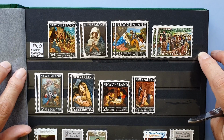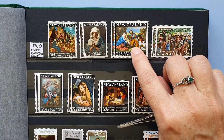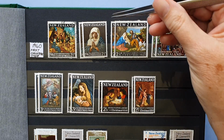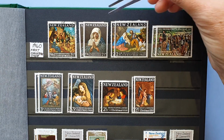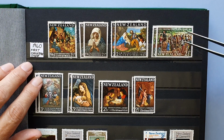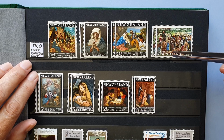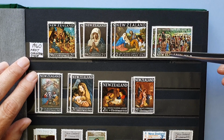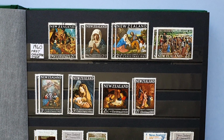The Christmas stamps had the largest amount of duplication. I've put them like this. This is a stamp and its duplicate. And all of the duplicates were just 1 duplicate per stamp. And of the Christmas stamps, there are 29 unique or different stamps and 21 duplicate stamps. And that worked out to 42% of duplication in the stamps.